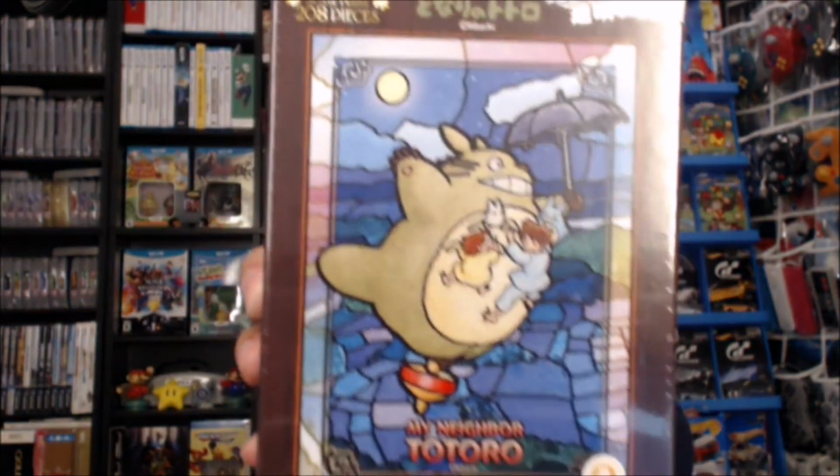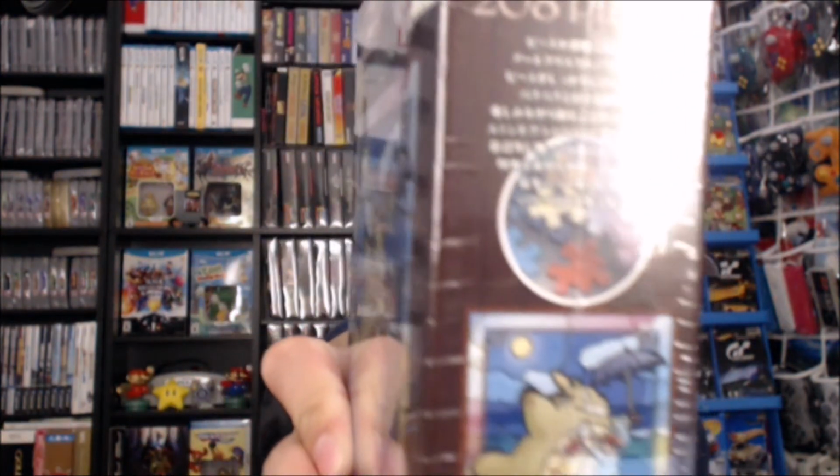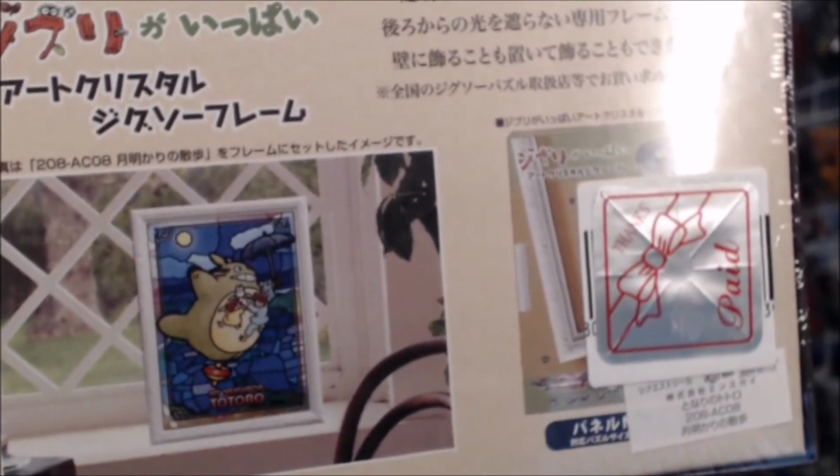And they visited the Ghibli Museum, all the works of Miyazaki, and they were nice enough to pick us up a puzzle. It's 208 pieces. It's My Neighbor Totoro. And this one is very cool because, at least in Japan, they have a lot of puzzles that are made out of plastic, and this one's a stained glass one. So when you put it together, you can actually see through it. I don't know if you can see that image there, but those puzzle pieces are plastic-like, and you can actually frame it, and it looks like stained glass. So light actually goes through it, adds a little bit more of a decorative element to it. So this is very cool. Thank you very much for that.